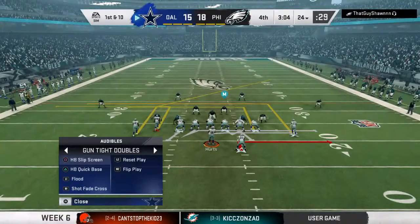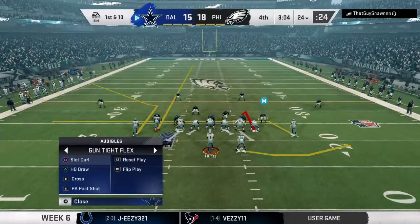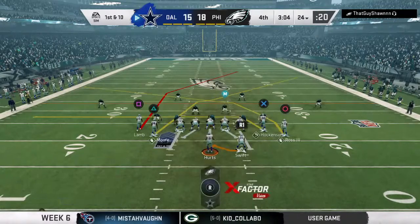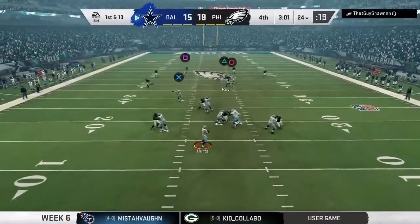About set for this next drive by the Cowboys' offense. And last time wasn't pretty. One play and an interception. We'll see if they can do better. I want to see if they want to go ahead and throw the ball again on this drive after what happened on the last one. Throw it on the first play. Give the quarterback some confidence.